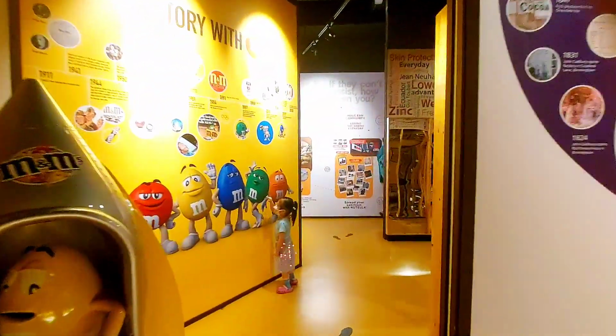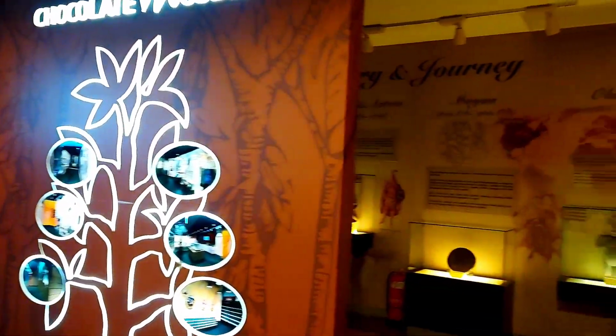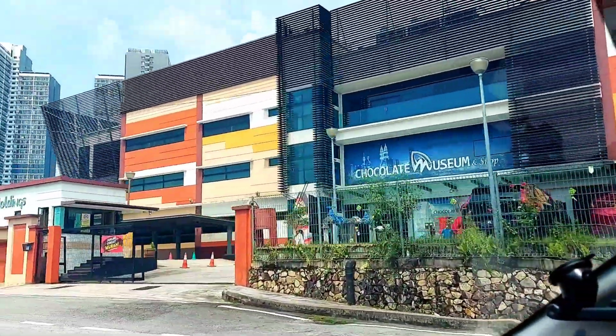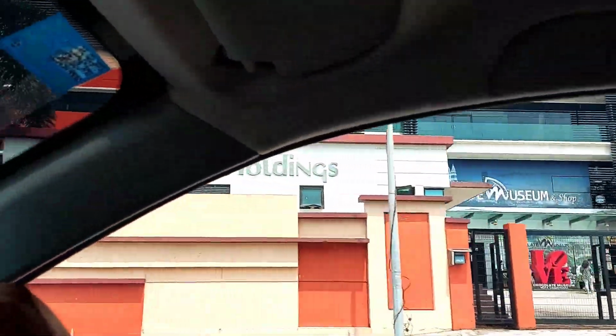And this is one of the fun parts for the kids, where they can find this type of mirror and take pictures here. Overall, I really enjoyed and had a great experience visiting the Chocolate Museum in Kota Damansara, and it was very informational for me. I learned a lot from here.